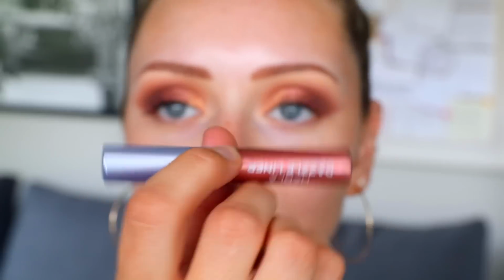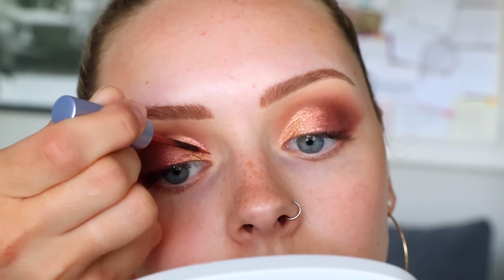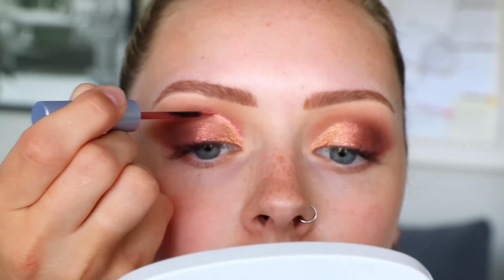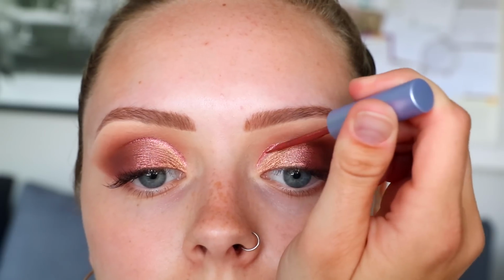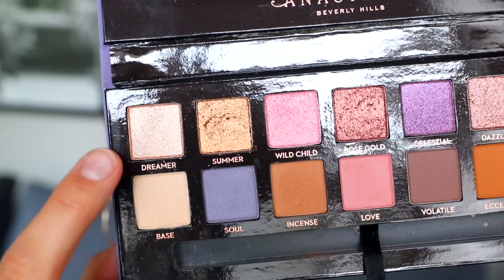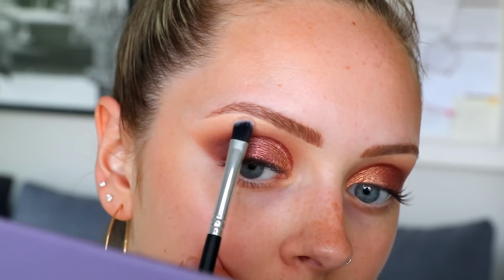Okay, now I'm taking another rose gold color. This is the Nabla Cosmetics Dazzle Liner, and this is in the color Original Sin. I'm just gonna take this and line the edge of that cut crease with it, just to make it a little bit more crisp. Okay, and then with the color Dreamer and this other flat concealer brush by Japanese, I'm going to highlight my brow bone and my inner corner.